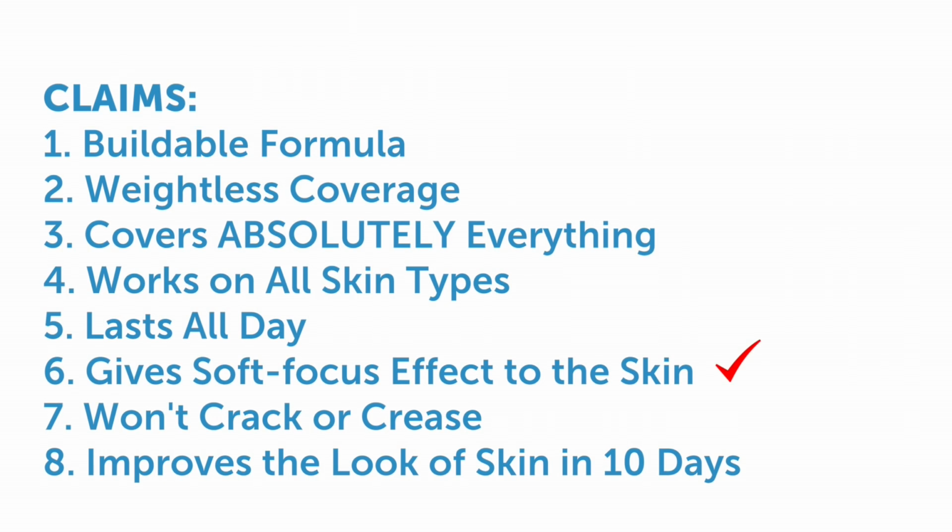Based on what I observed, I can see this product breaking down or giving a very oily appearance in hot or humid weather conditions. As far as the multiple things that this product claims to achieve, I could really truly only agree with two of the claims, and that is that it provides a soft focus effect and it doesn't really crack or crease on your skin. This product does provide a beautiful finish and an even skin tone that makes you look healthy and radiant, and I never noticed any problems with cracking or creasing, although it did settle in my fine lines.